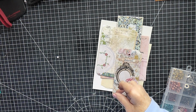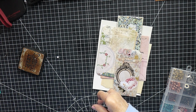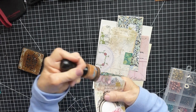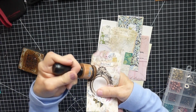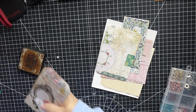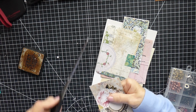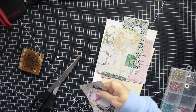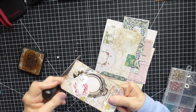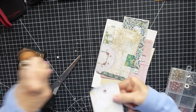And I think we'll ink it, but not with the walnut stain. I'll just do the standard, vintage photo. It just gives it a little edge, but I don't want it to be too dark. Just gives it a finished look. Oh, I'm going to just nick the corners as well. And we'll do the other side.